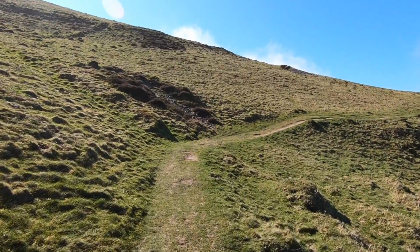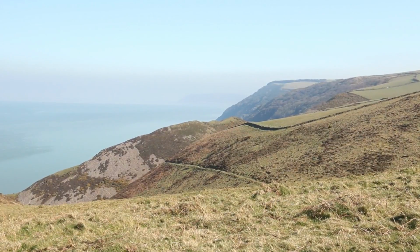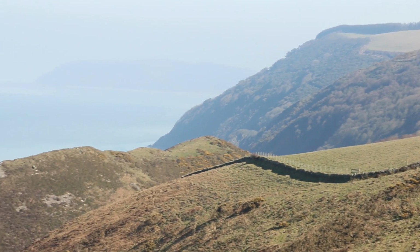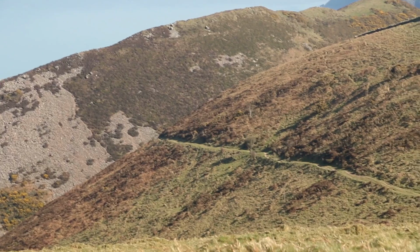As I climbed, I made sure to keep turning around and taking in the views behind me towards Countisbury and beyond. It was a truly wonderful sight, and I was so grateful for the clear weather. Though, unfortunately, it wasn't to last all that long.